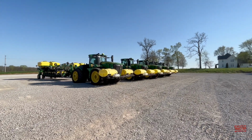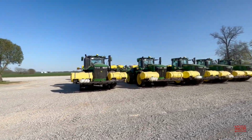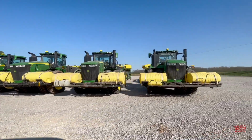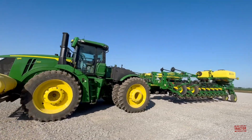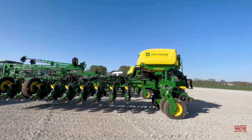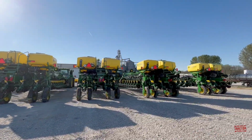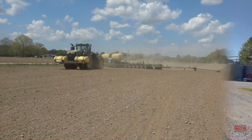With the fertilizer and the harrowing steps completed, it's time to plant corn, and the farm uses 5 John Deere 9R 440 engine horsepower tractors with 1775 NT 24-row 30-inch spaced corn planters that run 60 feet wide per pass. The rule of thumb for the farm is for every 100 acres of corn that they have to plant, they have 1 row unit. That means that each of these tractors and planters cover 2,400 acres of the 12,000 that needs to be planted.